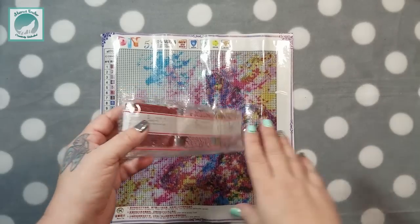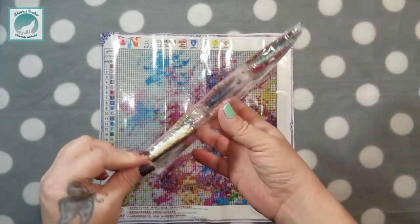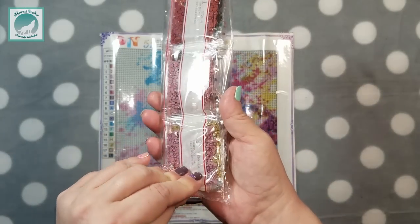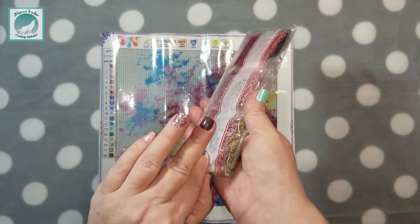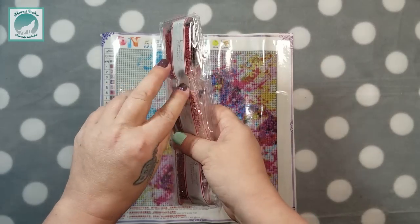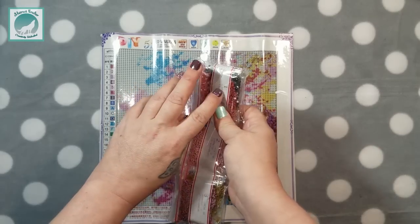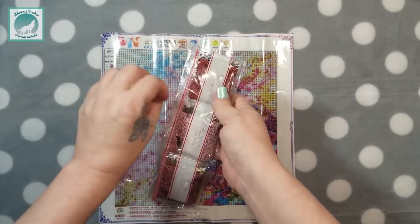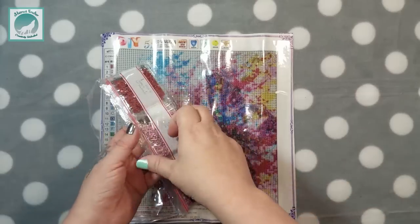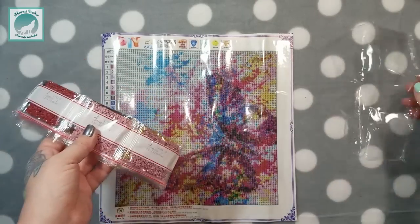I will try to find more squares the next time I do this project, because I know that there's some of you that are dedicated to your squares, and I don't blame you. There was a time when I only liked rounds, and then I got into doing squares, and I didn't like rounds no more. But now I like to do a little bit of both. I like to do a round, and then I'll do a square. So let's take a look.